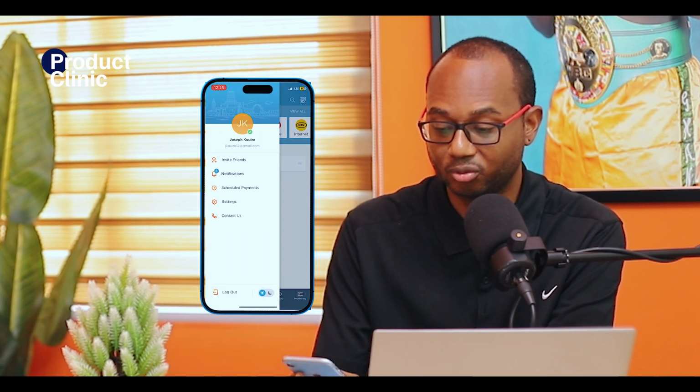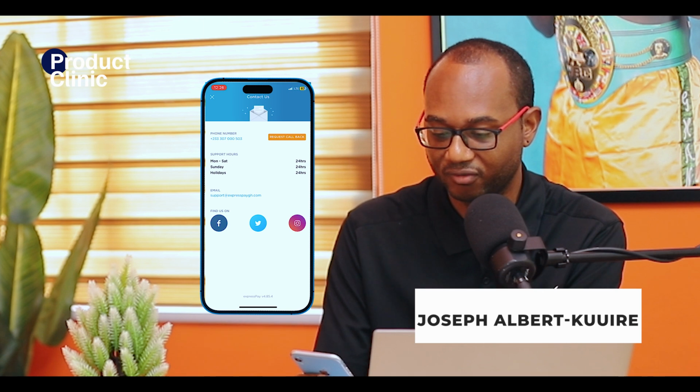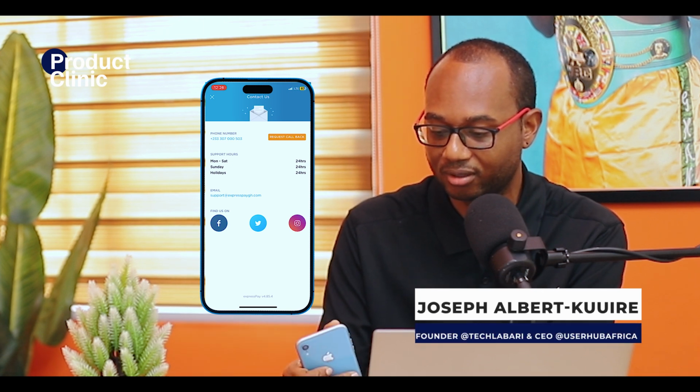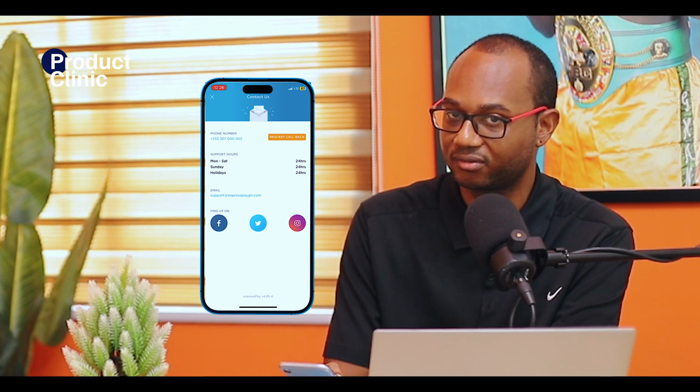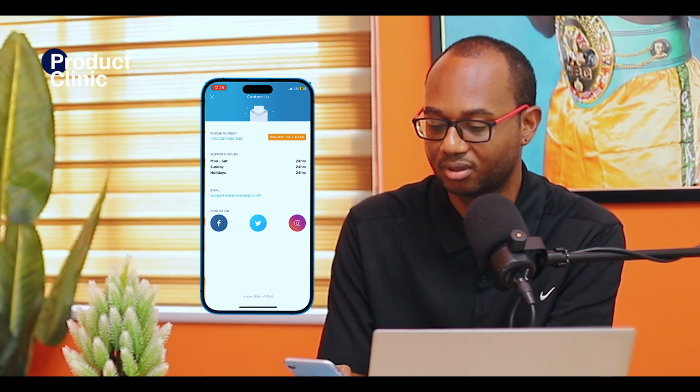The profile is very easy to find. It's consistent throughout. So that's what I like about it a lot. If I go into different sections of the app, I still have the profile to easily go back to, which is pretty good. So yeah, I would give it an 8.5 as far as navigation and everything else.